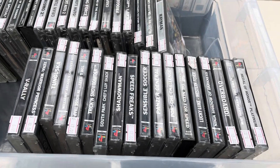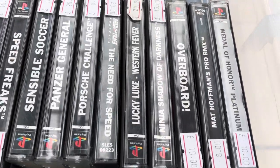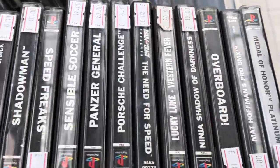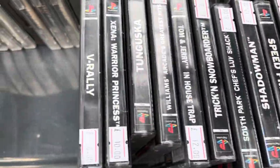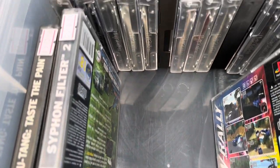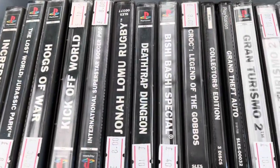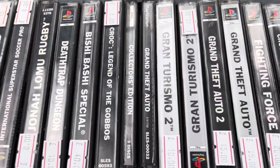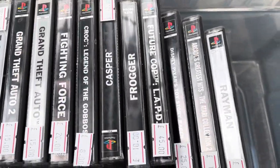Straight away, I managed to find a massive tub of PS1 games, and there was a few platinum games spread out between all the black label games. It feels weird actually looking for platinum games as opposed to black label games, but this is the Platinum Project, trying to get all 160 of these beautiful platinum games. There were some really good titles here and some really good prices, but unfortunately there was no games we needed for the collection, but there was loads more to see.